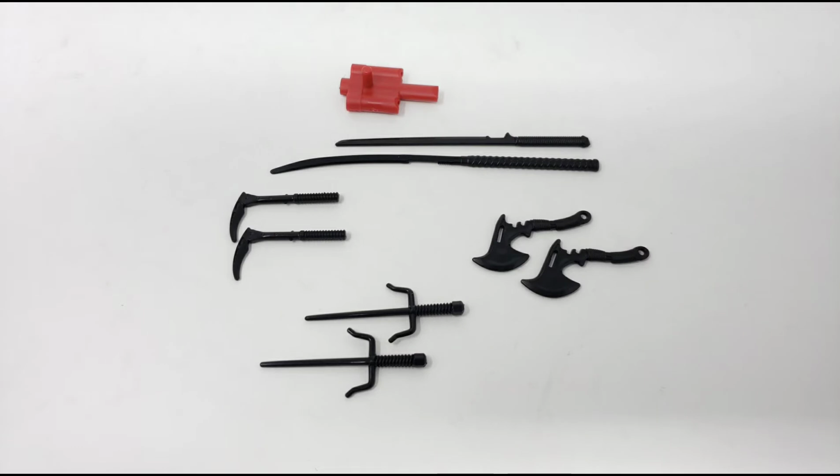The Red Ninja comes with a surprising amount of accessories, though admittedly they are a repackage from the 00 Snake Eyes that was available as the first classified release on Hasbro Pulse in 2020, so Hasbro already did have these accessories on hand and they're not special to the Red Ninja.